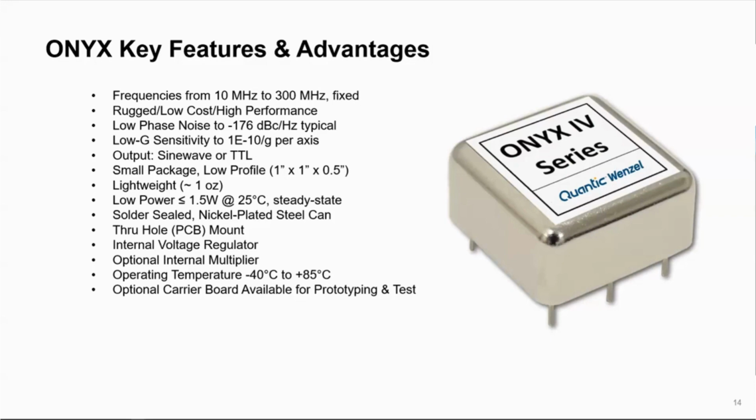All of the ONYX oscillators are manufactured with PCB through-hole mounting assemblies, and they can run over a wide temperature range from -40 to +85 degrees Celsius.